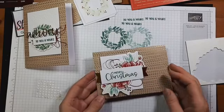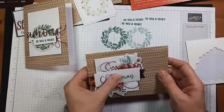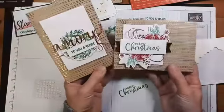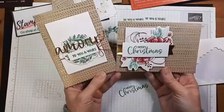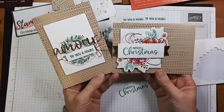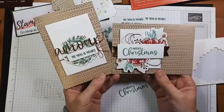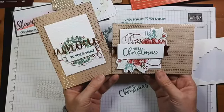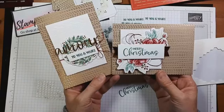All right, and there we have it. So that is our second card completed. So those are the two kind of pre-designed Paper Pumpkin cards that we have for this month. They are gorgeous, but I also really cannot wait to start designing some alternatives because there's so many options with the pieces that came in this set. It is just truly beautiful.